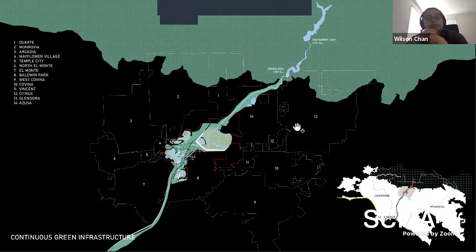Zooming deeper into the location of our site, it's surrounded by residential cities. This relates more to my own project now, where I have this idea of connecting the entire green belt from the mountains towards the ocean, creating an ecological connection that punctures through the entire metropolitan area.